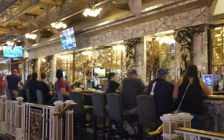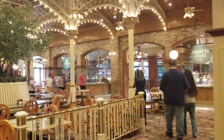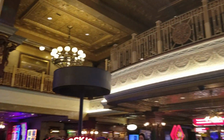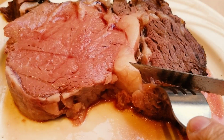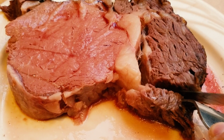If you're staying in the old downtown section or even the modern day strip, Main Street Station is also much closer than South Point and has a beautiful interior. Finally, for our money-saving tip, parking at Main Street Station is free for 3 hours if you're eating at the buffet. So, all in all, the buffet at Main Street Station is a pretty good deal.